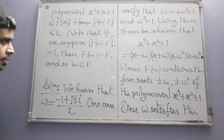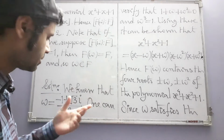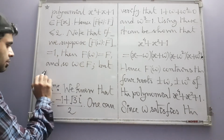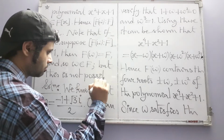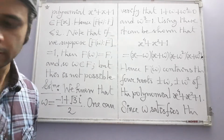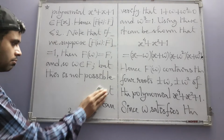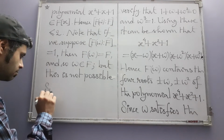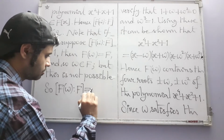However, this is not possible. Why? Because F is the field of rational numbers, so the things in F are real numbers. However, this is not a real number. But this is not possible. So that means this supposition cannot be made. So now we are down to only one possibility, that the degree has to be equal to 2.